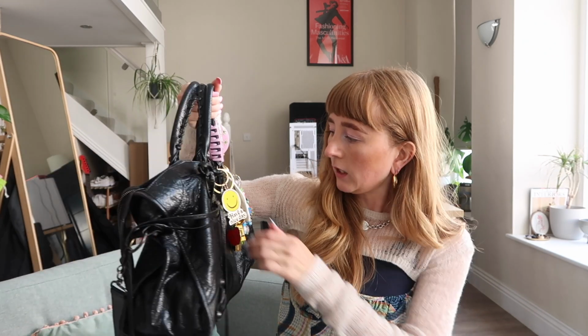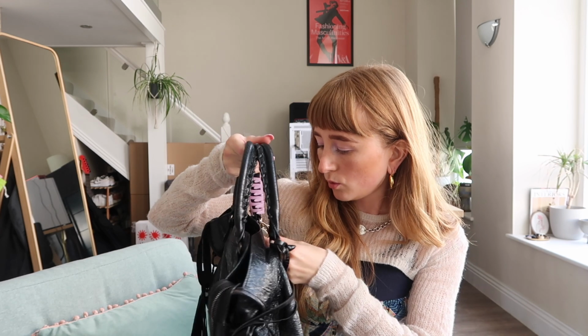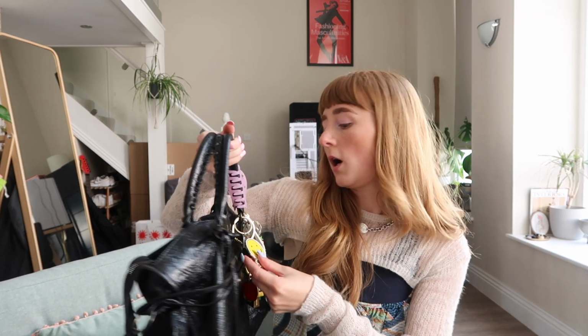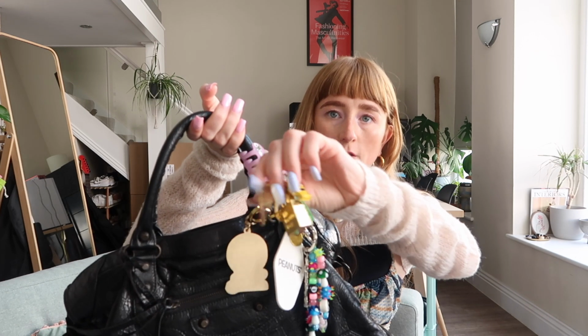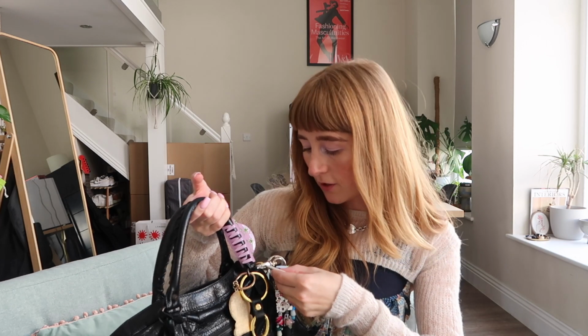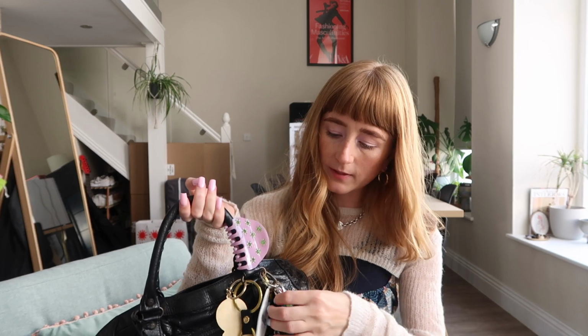As you can see, I've completely decorated it with key rings just because it's a black bag, and I just felt like it needed some colour. So I've got a key ring from a brand called Idlewild, which I got from Douse in the Lanes. Then I got this vintage Bloomingdale's key ring that has loads of charms on. I got that from Depop. Then I've got another one from 3 Potato 4, which is a Snoopy key ring, also from Douse.